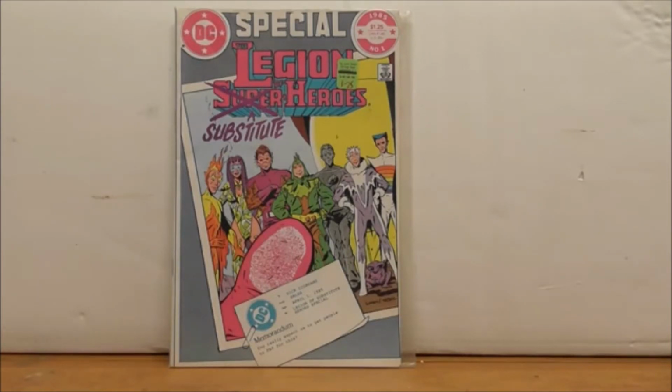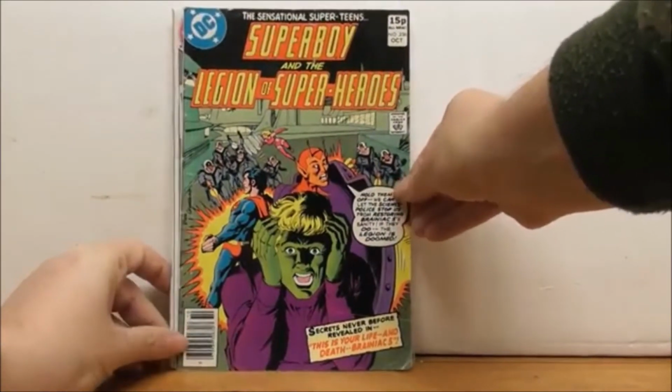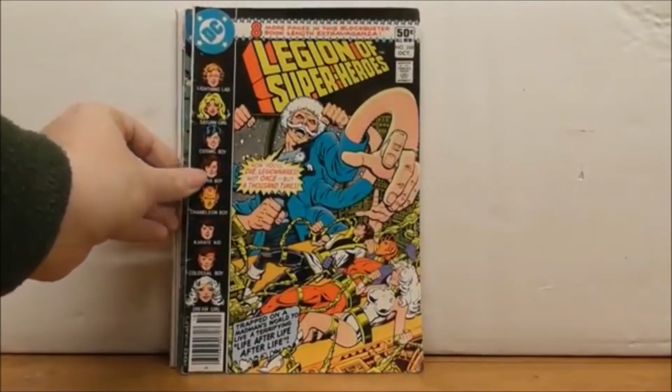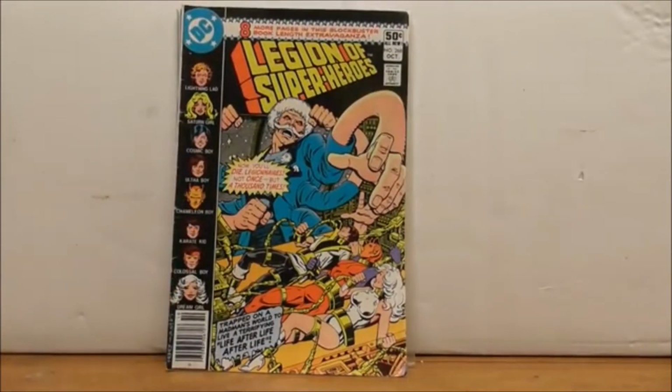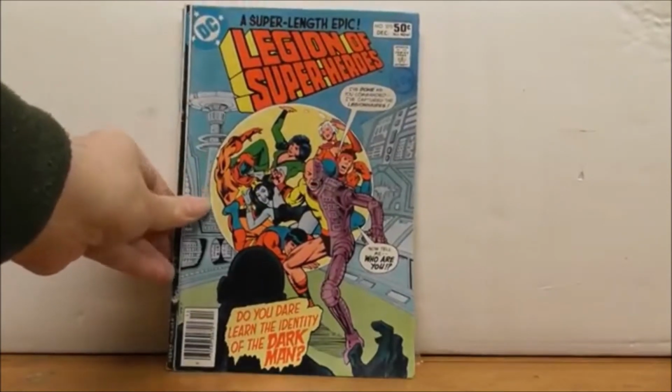And this one I remember buying back in the day. 1979, this is another one of my first books. Just turned 10 when I bought this one. Superboy and the Legion of Superheroes. Does that go on to Legion of Superheroes without the Superboy on it? Because the numbers possibly seem to tally. 268, 270.